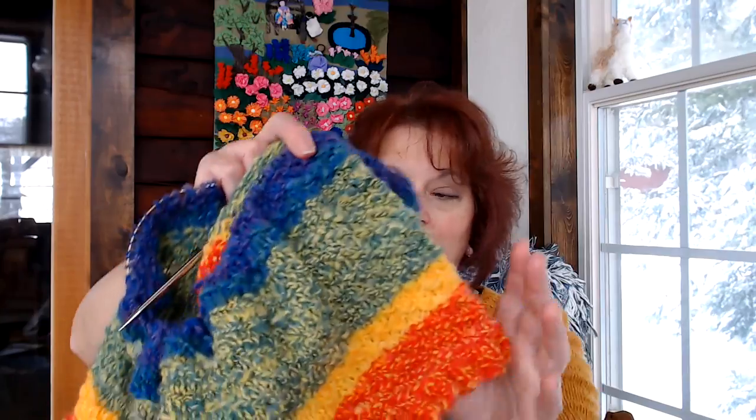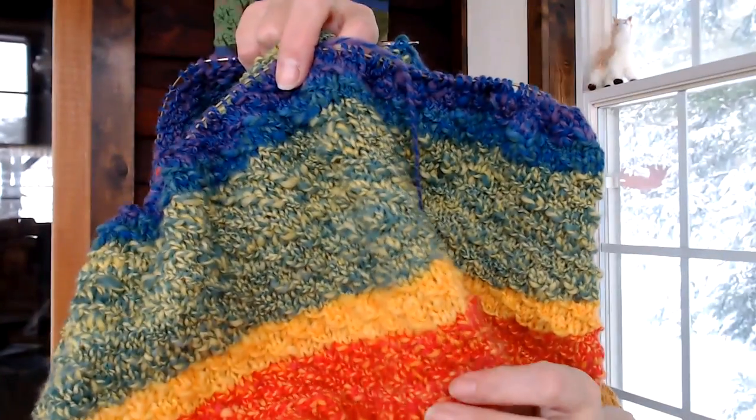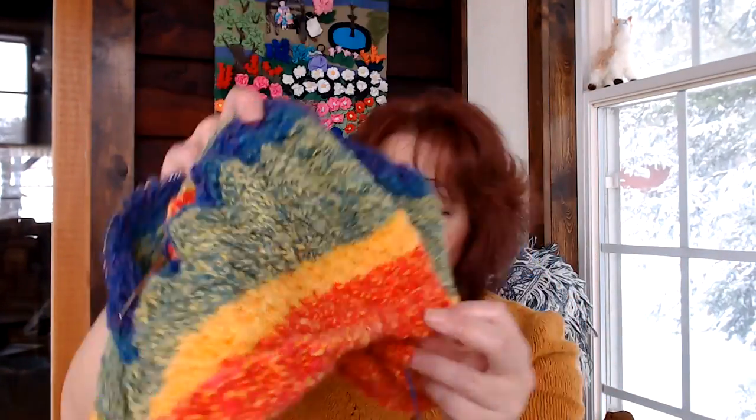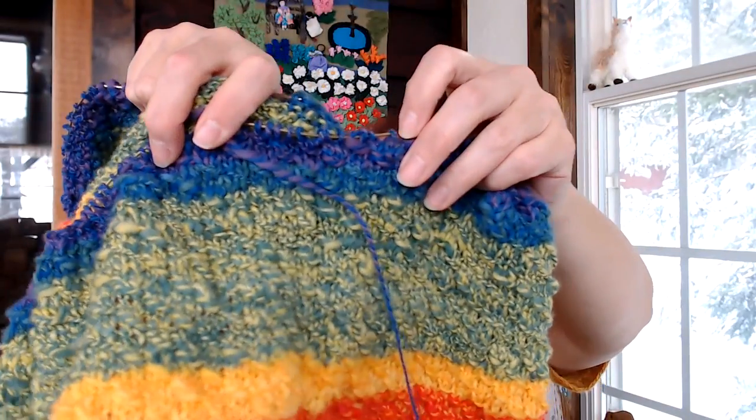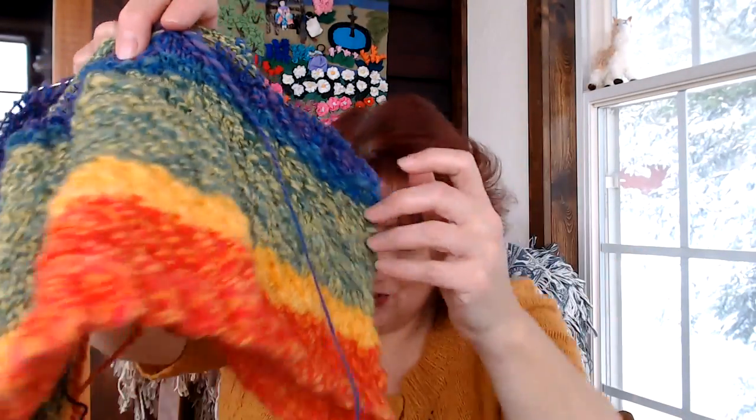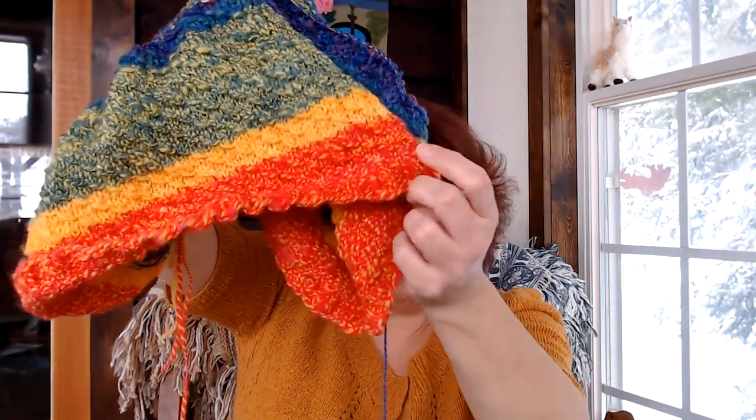I love how the colors worked up, and it's just so funny because I was stuck in this green-yellow section what seemed like forever. I think that was probably my largest ball, and I was really kind of getting tired of it. So, as you can see, I'm in my last ball now, the blue-purple. What's really interesting is, like, the red and orange. When you have the orange plied with the red, it really kind of looks yellow.